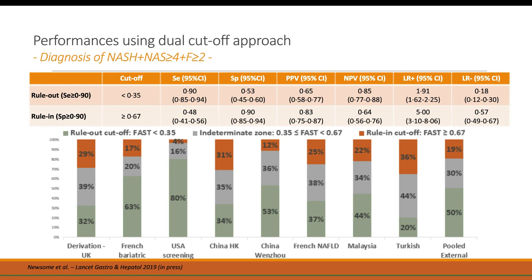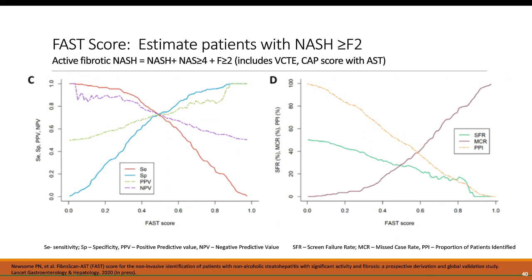And it's relatively the same across the board. So we'll take that, and I want to apply that now, maybe a little bit clearer. This is looking at sensitivity, specificity, positive and negative predictive value in graph C. And in graph D from the paper, taken straight from the paper, looking at the screen fail rate, the missed case rate, and the proportion of patients identified. I think this will help us apply those cut points in a real-life situation.